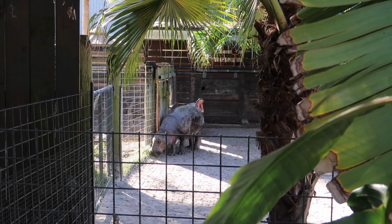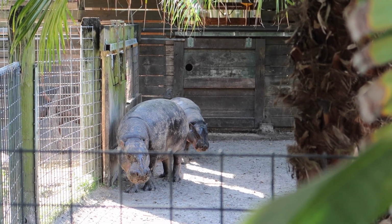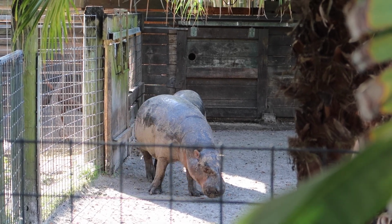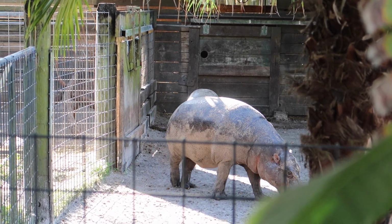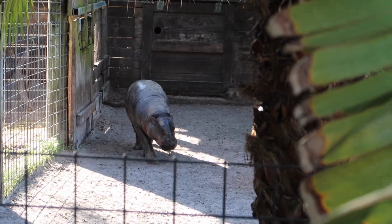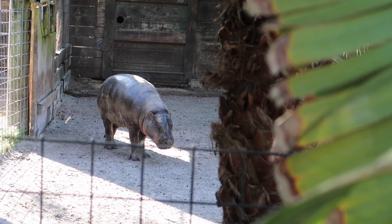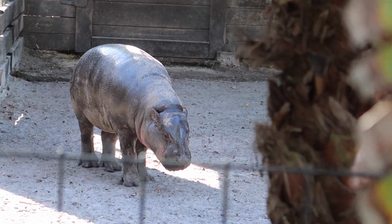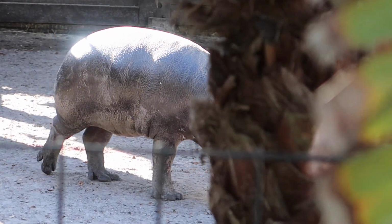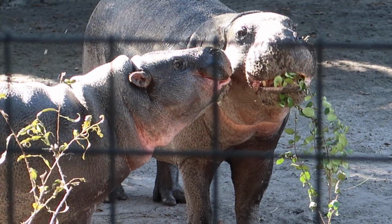These are the pygmy hippos. Oh, look at him yawn! The one in the back is the newest one, born December 1st of last year, well, 2017, named Holly Berry. This little girl was all over the news whenever she was born, I remember, because she was so flippin' adorable, and she's still pretty adorable now. Look at that face. Oh, okay, bye. Aww.